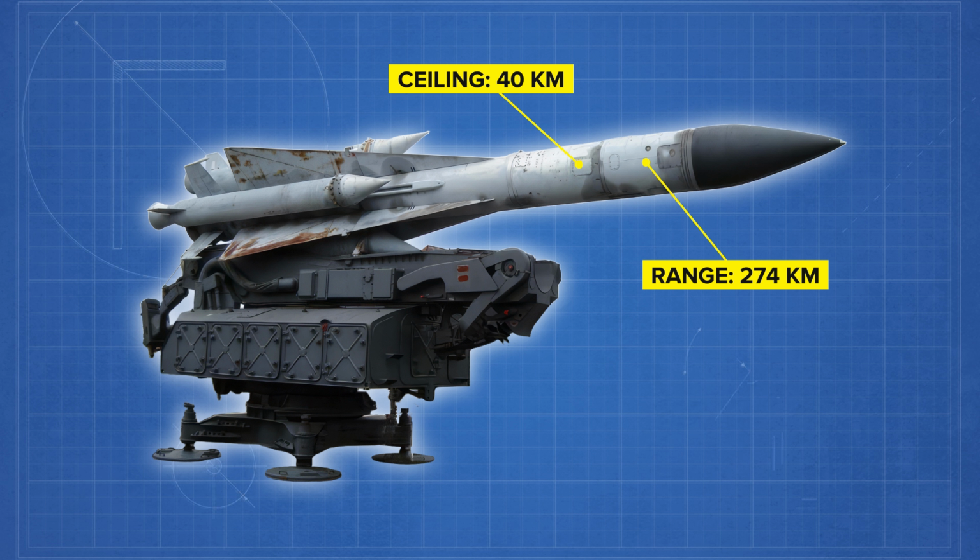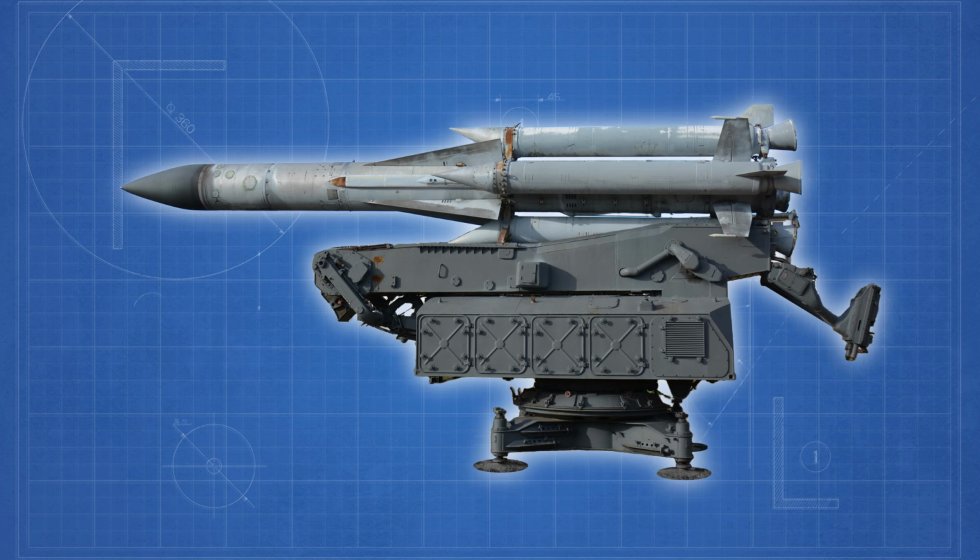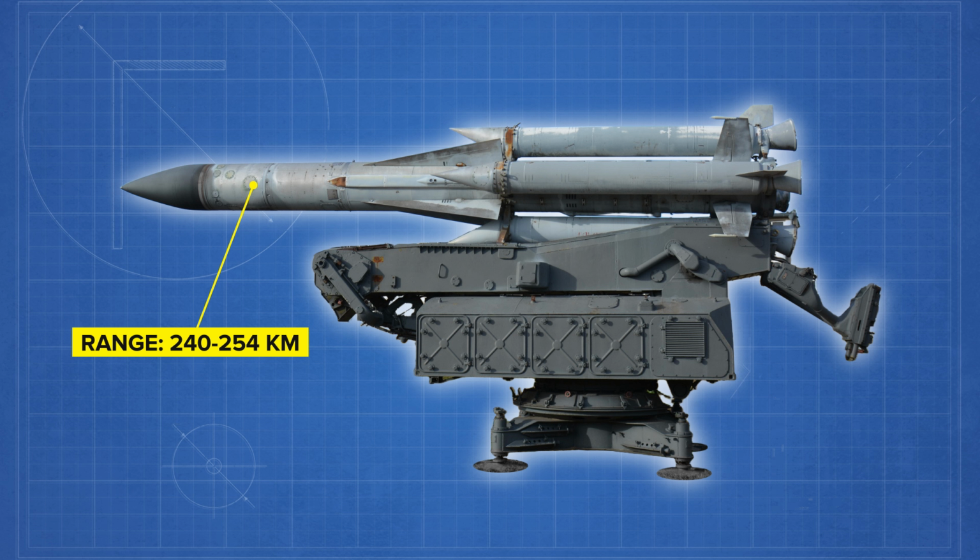In 1973, the Soviets introduced an export version, the S-200VE Vega E, with the V-880E 5V28E high-explosive warhead missile, with a range of 149 to 158 miles and a ceiling of 25.4 miles. Later, between 1999 and 2002, Poland refitted the S-200VE into the S-200C.